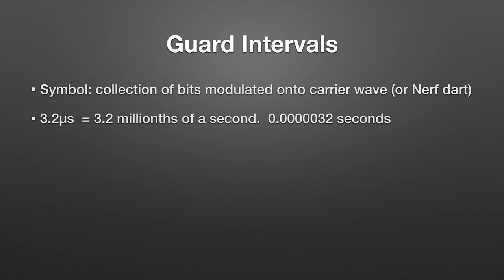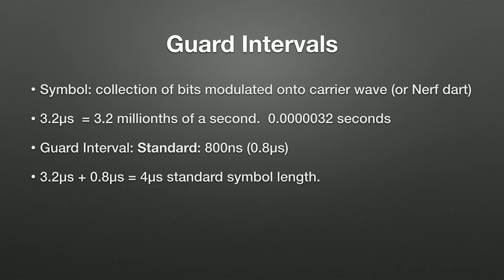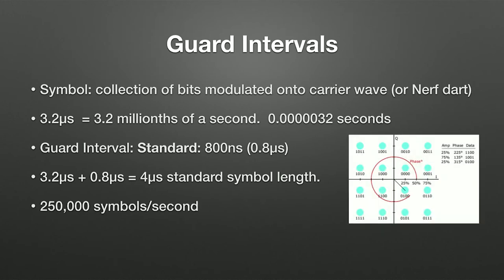To solve for this, there's a pause between the symbols called the guard interval, which is a waiting period. It's there to assure that the second symbol doesn't catch up and overlap the first one. The standard is 800 billionths of a second, 800 nanoseconds, or 0.8 microseconds. From there, we can do a little math. 3.2 plus 0.8 is 4. That means we can change our symbol every 4 microseconds, which means that there are 250,000 symbol changes per second. So while Pam was rocking those out at one rate, the actual Wi-Fi is changing 250,000 times a second.